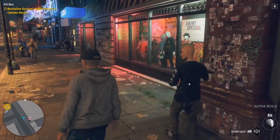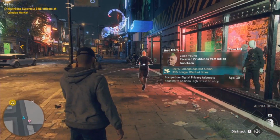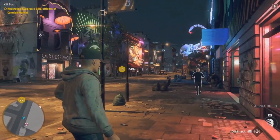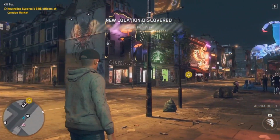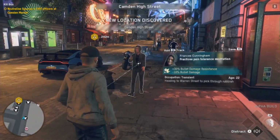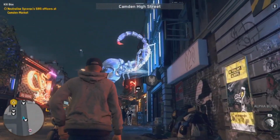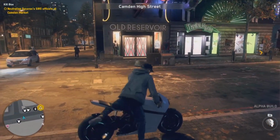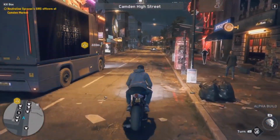Popping out here in the iconic Camden High Street. So Camden's a very different vibe from Westminster. Westminster's a little more traditional, buttoned down, a classic, iconic British location, whereas Camden Market's more of a heart of counterculture. That building has a scorpion coming out of it. Yeah, tattoo shop with a giant holographic scorpion. We're in the future, take advantage of that. At least on the art side, we're injecting a lot of flavor, a lot of flair infused into the world with our future technologies.